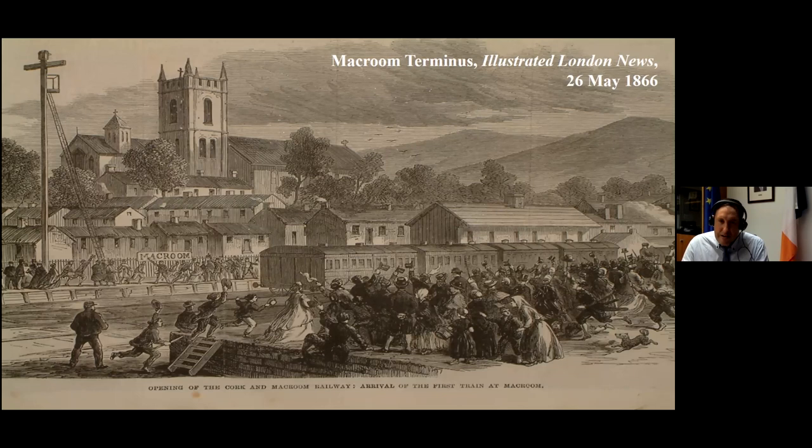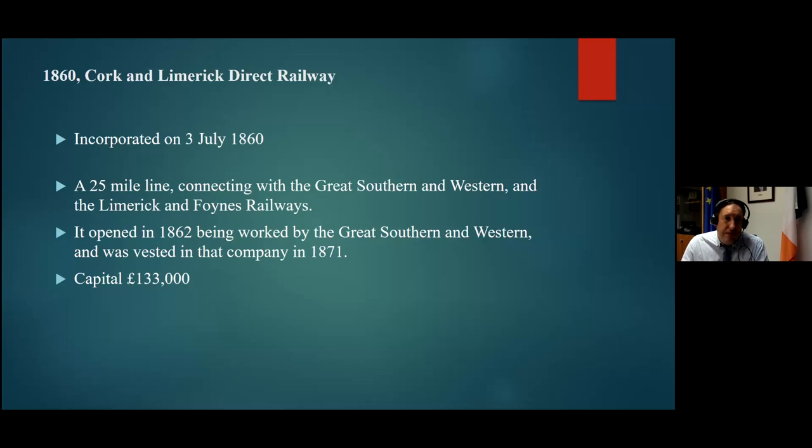He also dabbled in the Cork and Limerick Direct Railway, a 25-mile line connecting with the Great Southern and Western Railway Line and Limerick and Foynes Railway, opened in 1862 and dealing with a capital of £133,000. So you can see he's working with a bigger amount of investment than some of his projects in Cork.